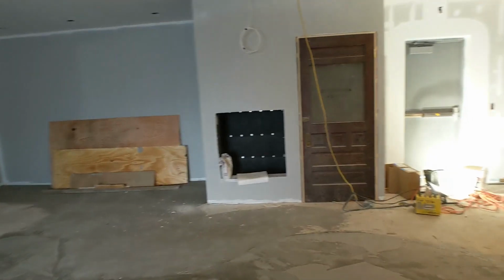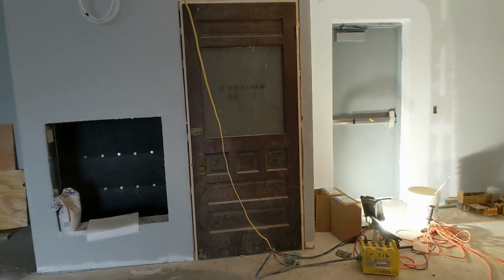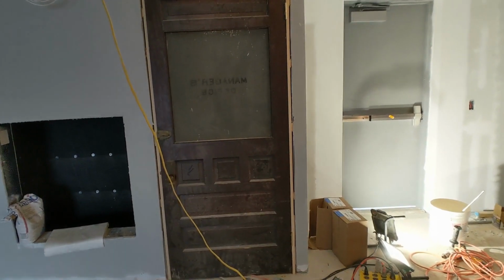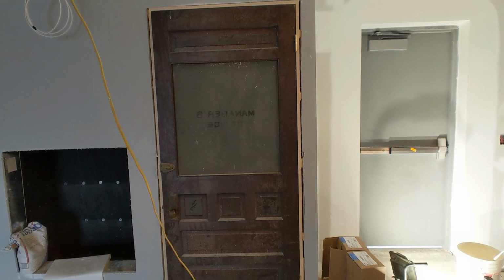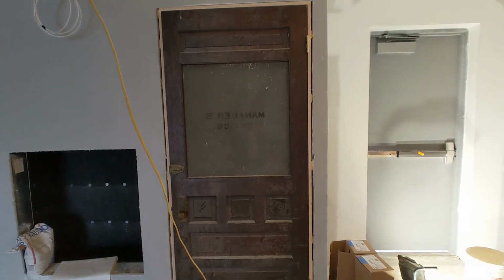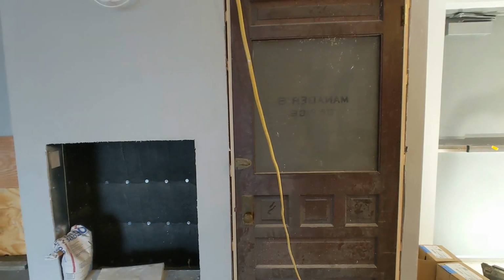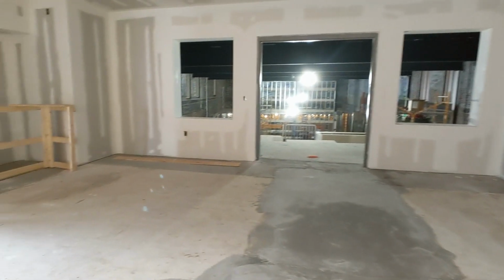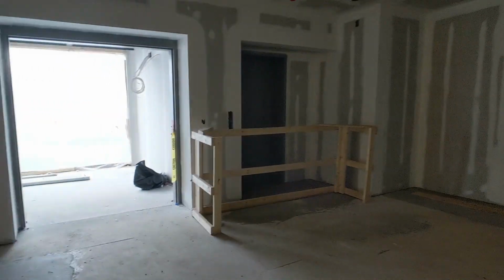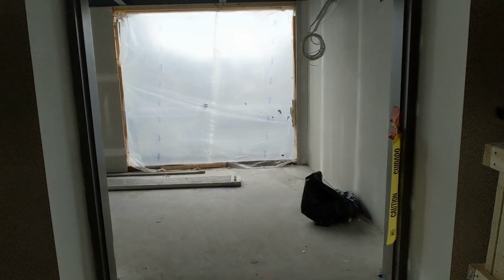Yeah, the manager's office door. Remember we said we were reusing that, so they have fit that in. And we're going to turn the lettering around on the door when we're done. Right now it reads the other way. But that's a small storage area behind there. It's not actually an office, but we'll appreciate having the extra room for storage. And there we go. That's this week's video tour.